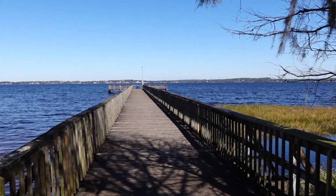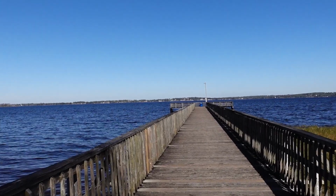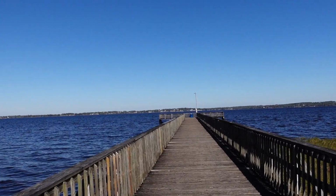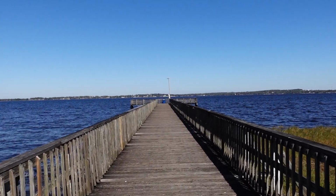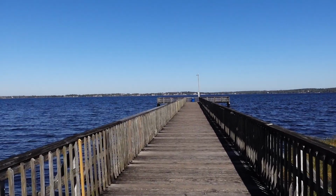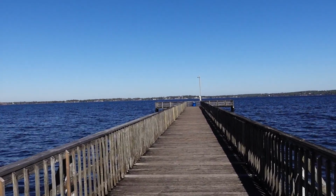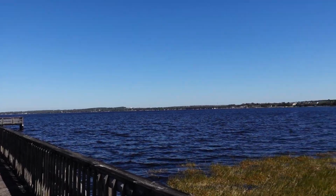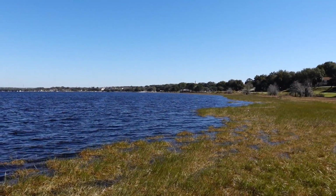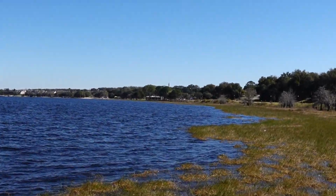Start off the episode today out here on this boat dock. Well, it's a boardwalk, I guess you could say. A little dock. It's not a boat dock. I don't think you can actually pull your boat up or dock your boat. It's a little boardwalk here. Beautiful lake. You can see the Citrus Tower right there, where I was the other day.